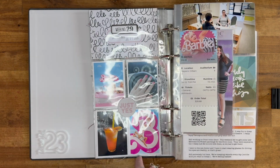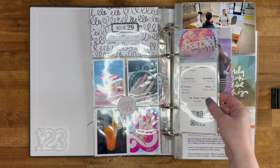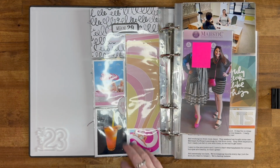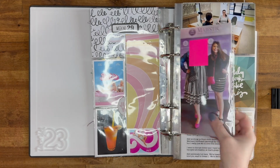Week 29 was the Barbie movie. So I went to Barbie with my friend Kate. This was our ticket, or my ticket. I didn't put anything back here. This is a photo of us at the premiere.